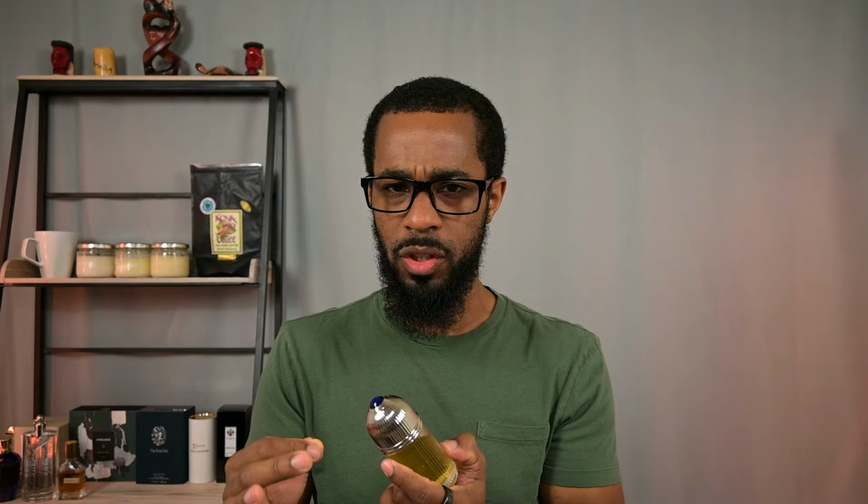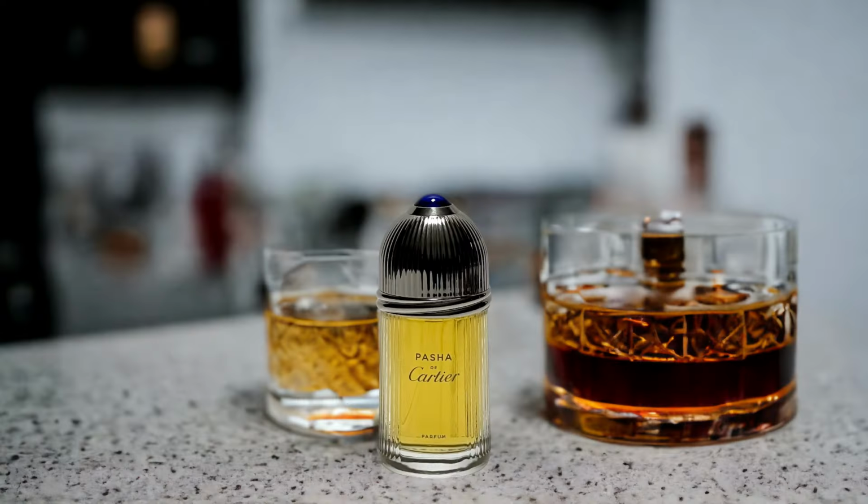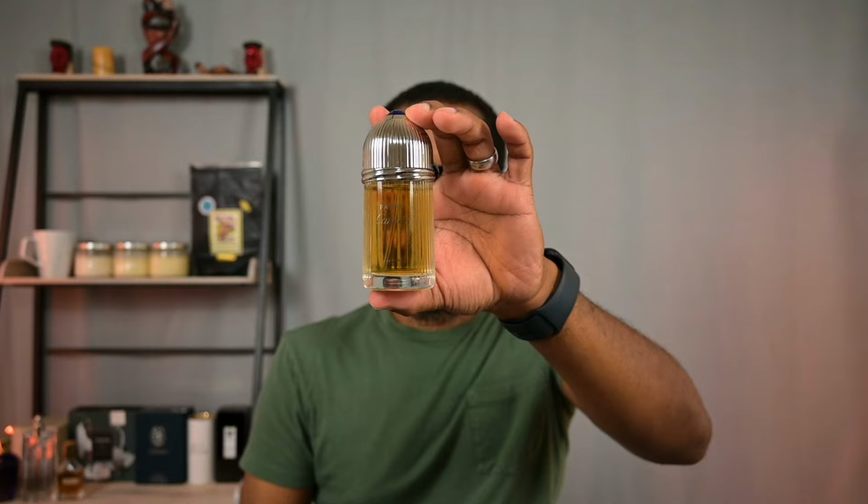This stuff is just awesome. It has that it factor in terms of it just being an awesome release from the house and a really good flanker to the line overall, modernizing it in a very nice way, but still keeping that classic gentlemanly feel of the original Pasha de Cartier. Once again, from the house of Cartier, this is Pasha de Cartier Parfum.